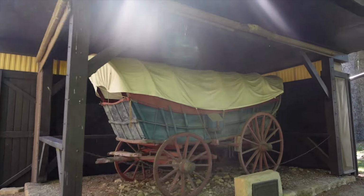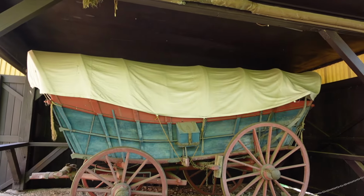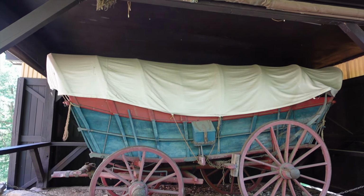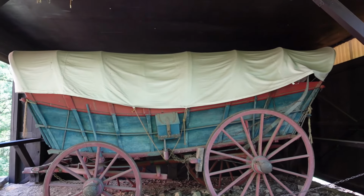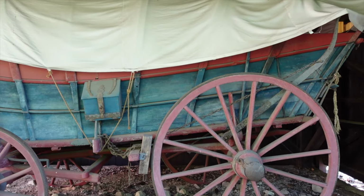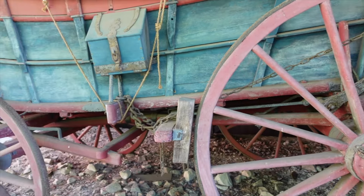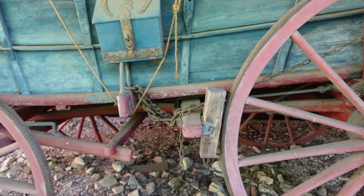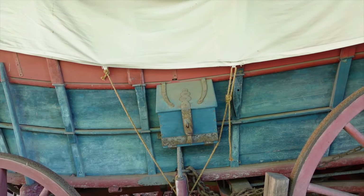Yeah, so these were pretty much the tractor trailers of the 1800s. Throw all your goods up on there, head out west. Conestoga wagon. And looking for the shocks. Yeah, not a very comfortable ride. You see the brakes right there. Maybe lock up some valuables right there.